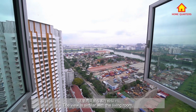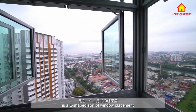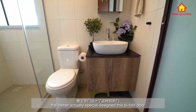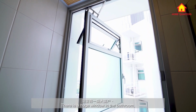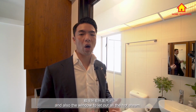The view is similar to the living room, and this is something you don't get to see often. It's an L-shaped window placement here in the 3-room flat. Moving along to the master bathroom, the owner specially designed this bifold door such that it's very space saving. There's a huge window in the bathroom, meaning that after a hot shower, you're able to open up the door and also the window to let out all the hot steam.